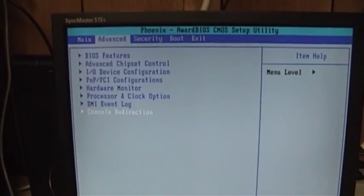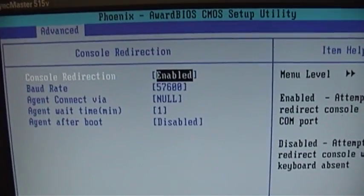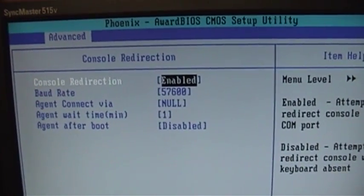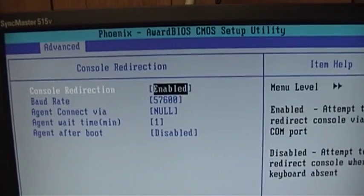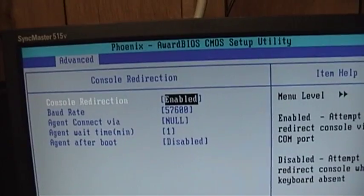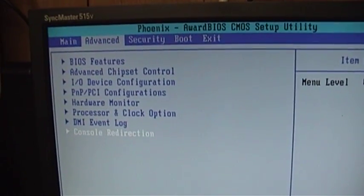However, the console redirection feature is sort of interesting. This is how the out-of-band management card gets a hold of the system console. The core software, the BIOS in this case, actually provides a redirection to a serial port that is brought out to the out-of-band management card, thus allowing the system console to be accessed remotely, at least in theory.